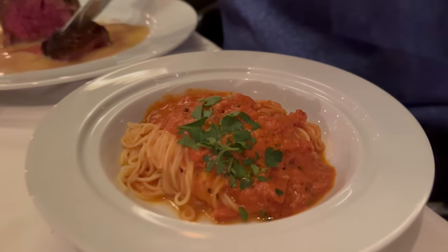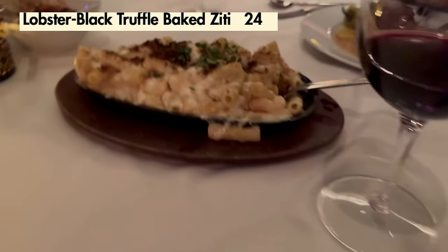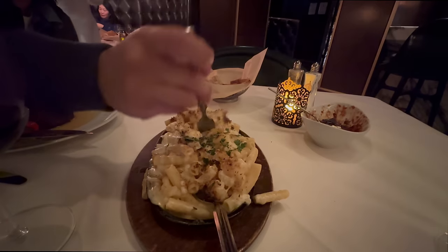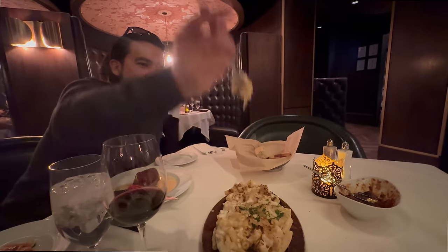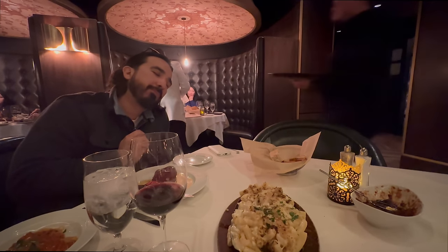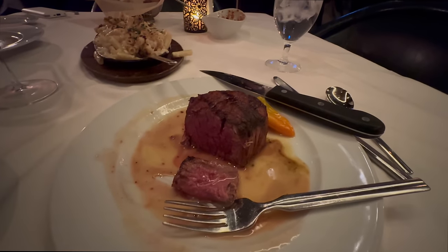And compliments of the chef, we got some pasta on the side. And we got the baked ziti with lobster. That's the piece right there. Is that the bite? Ready? Is that good? Wait till you try the zip sauce. That's amazing. So far, this steak, very, very good.